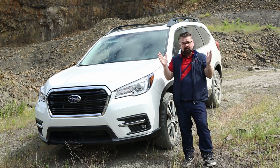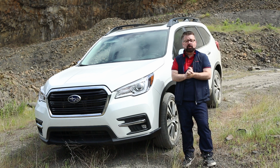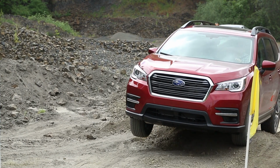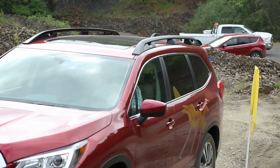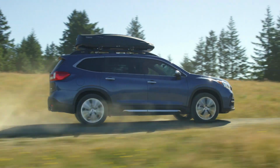Well guys, a lot of people were leaving the Subaru brand when they had kids because Subaru didn't have a vehicle to fit their lifestyle. But now Subaru have a fat new big model, and that's the Ascent. Subaru owners have been begging for it, and now that it's here they could not be more excited.